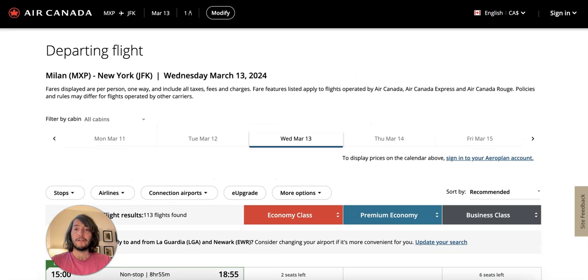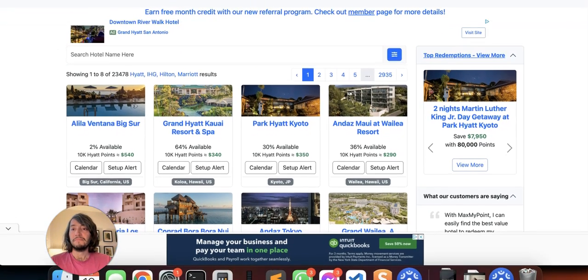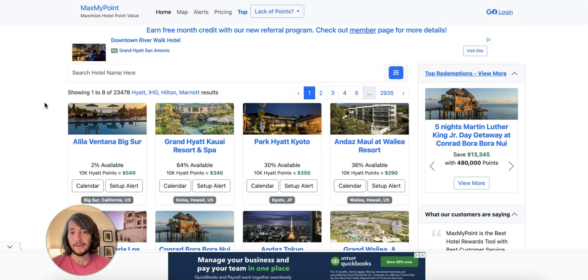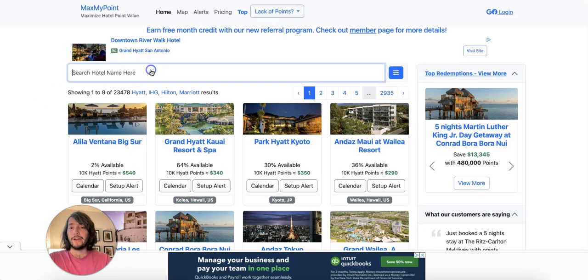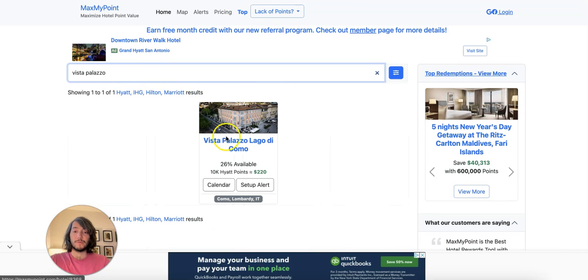And let's now look at another tool that I like to use called maxmypoint.com. Oops, maxmypoint.com. And so basically what this does is very similar to Seats Arrow, but for hotels. There's another tool also called rooms.arrow that I haven't really touched on much. It's fairly new, but I use either or. Sometimes I use neither, and I just go look directly if I know exactly what I'm looking for. But anyway, here we could look, and one of my favorite properties is the Vista Palazzo over in Lake Como. That's where I would spend points probably.